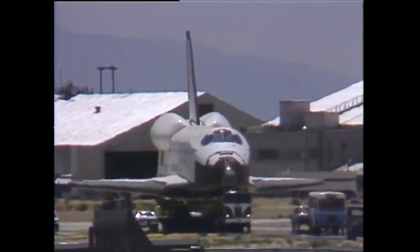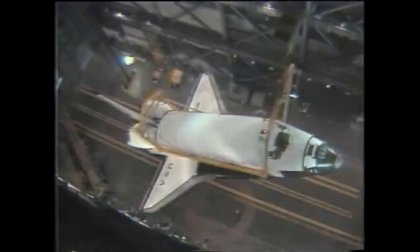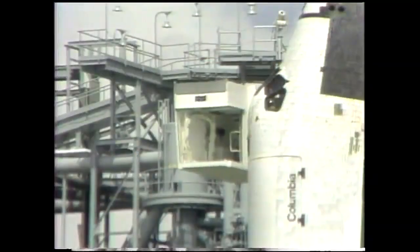We would get a spacecraft back, go over it again, be sure that we could reuse it, repair it where we had to do. It had never been done before. And so I think that's one of the marvelous things about the space shuttle, was we found a way to turn this spacecraft around and use it again.